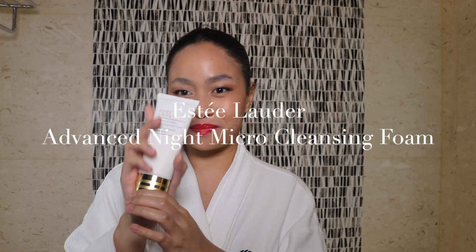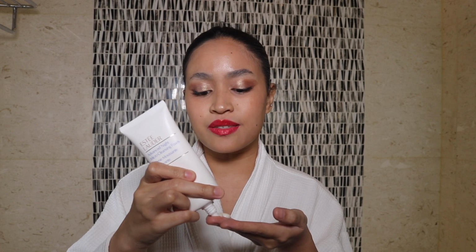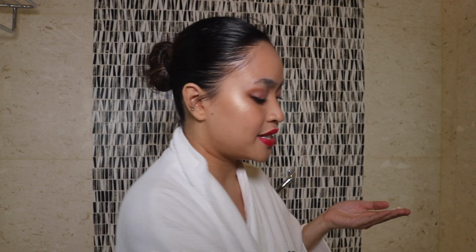Today we are going to be trying two new things. These two were sent to me by my friends at Estee Lauder. This one is the Advanced Night Micro Cleansing Foam and this is the Soft Clean. So I've used this once and I've never tried this. So I like this one because it's actually pretty similar to my Avène cleansing lotion in the way that it's actually very gentle.